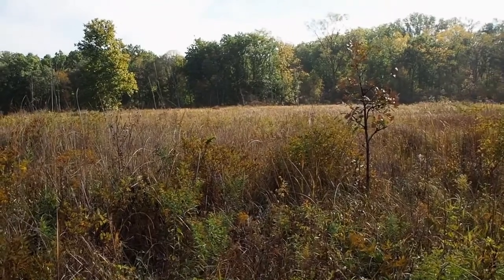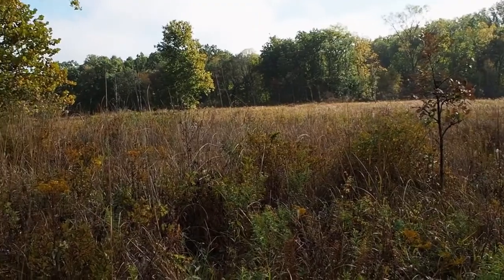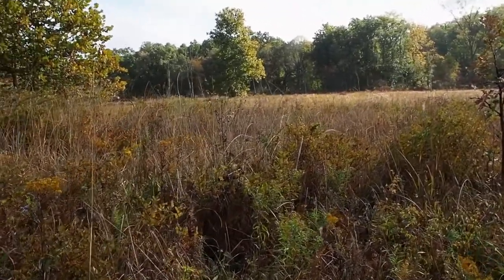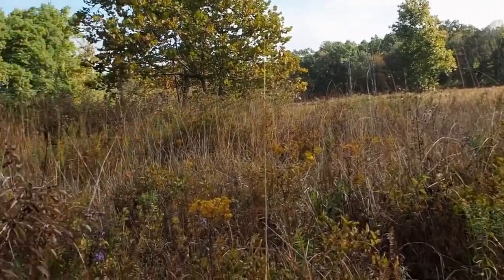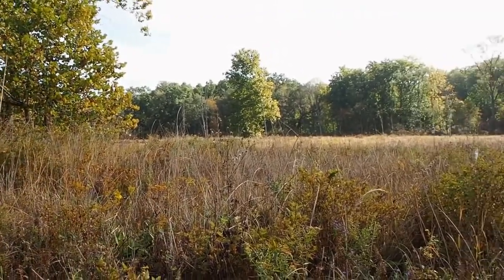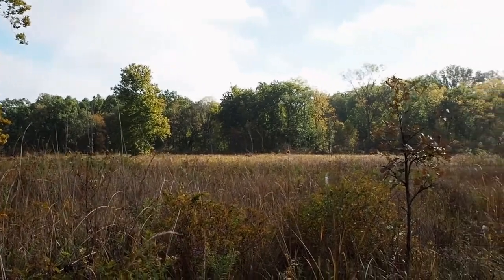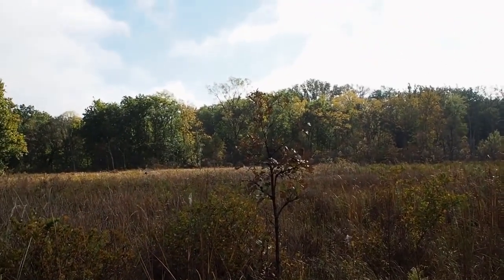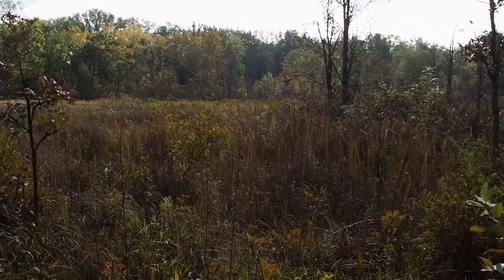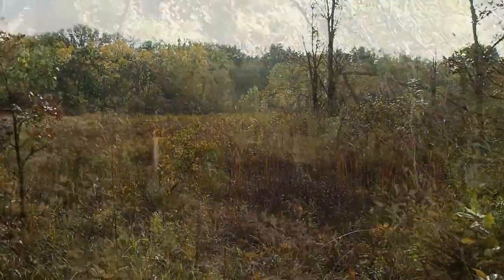So what the Nature Conservancy does is they set fires in here, which are called prescribed burns, and those are meant to get rid of invasive species and to cut back on the amount of shrubs here. Because like I said, invasive species and shrubs can outgrow those plants that are special to the fen and that provide a lot of habitat and food for different things like pollinators, butterflies, bees, and all kinds of other animals.